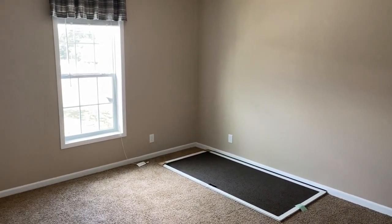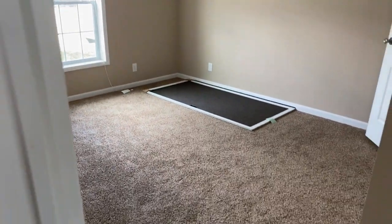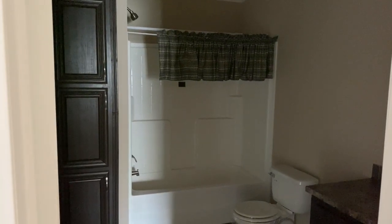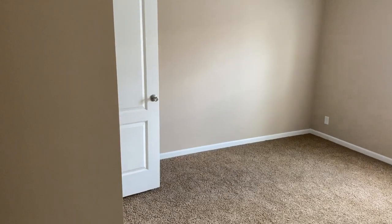This way. You got your closet over there. And then you got your guest bath here. Got storage there for towels and personal items, tub shower combo, your toilet, and then you've got your sink and mirror over here. More shelving and cabinets there. And then over here, your second guest bedroom. Really nice.